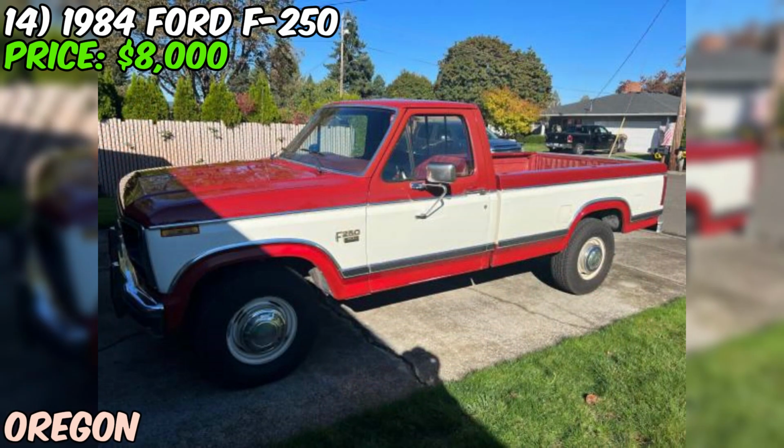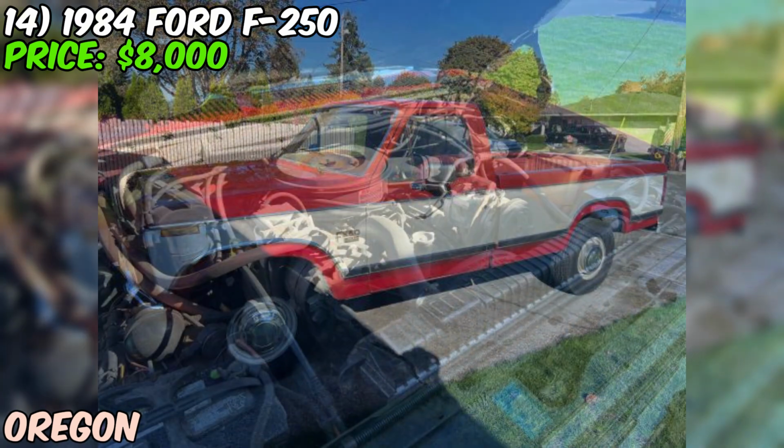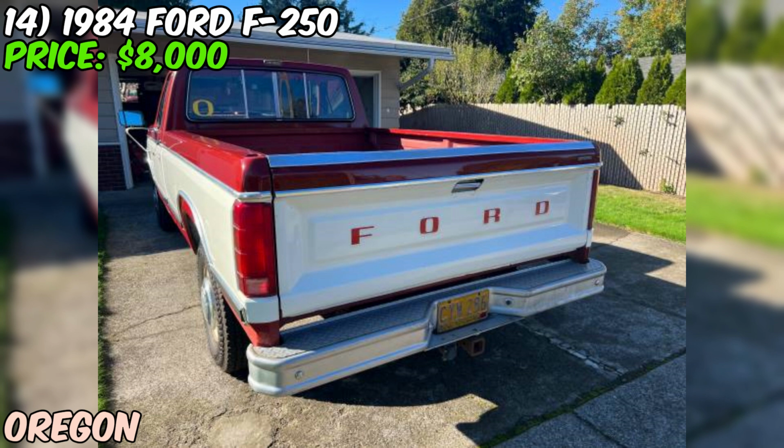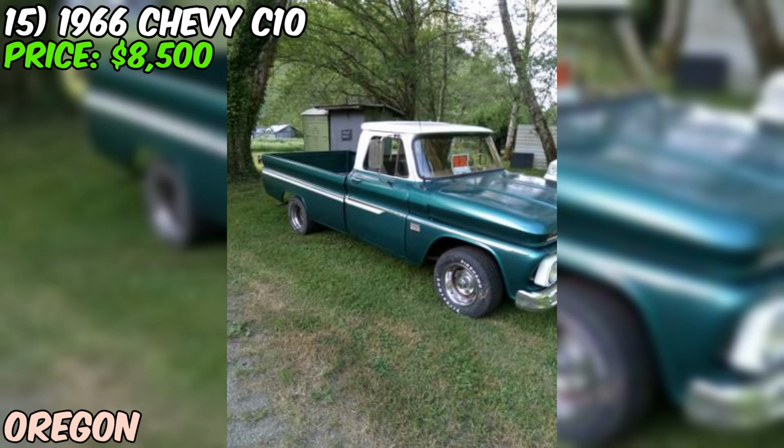The red paint looks sharp on these 80s body styles, and being a two-wheel drive means less complexity to maintain. At $8,000, you're getting a seriously well-maintained piece of diesel truck history. These 6.9 IDIs are known for their reliability when maintained properly, and this one's got the documentation to prove it's been cared for right.